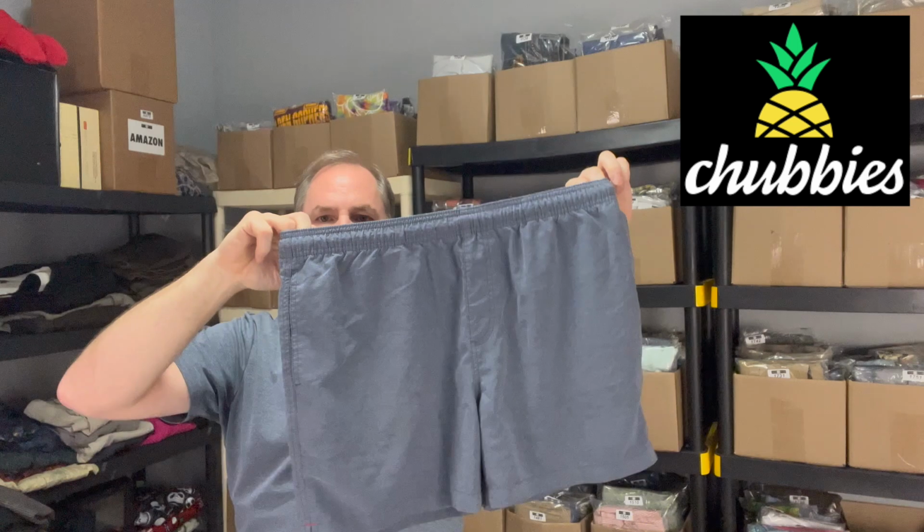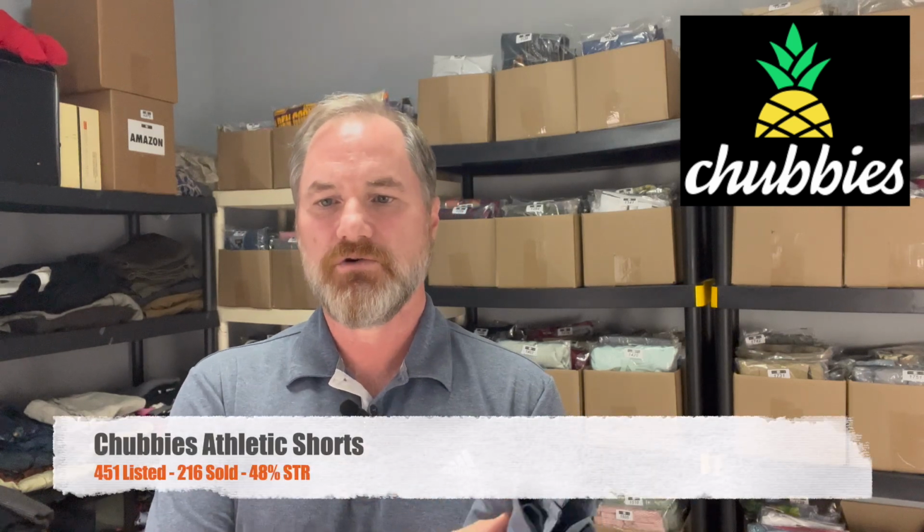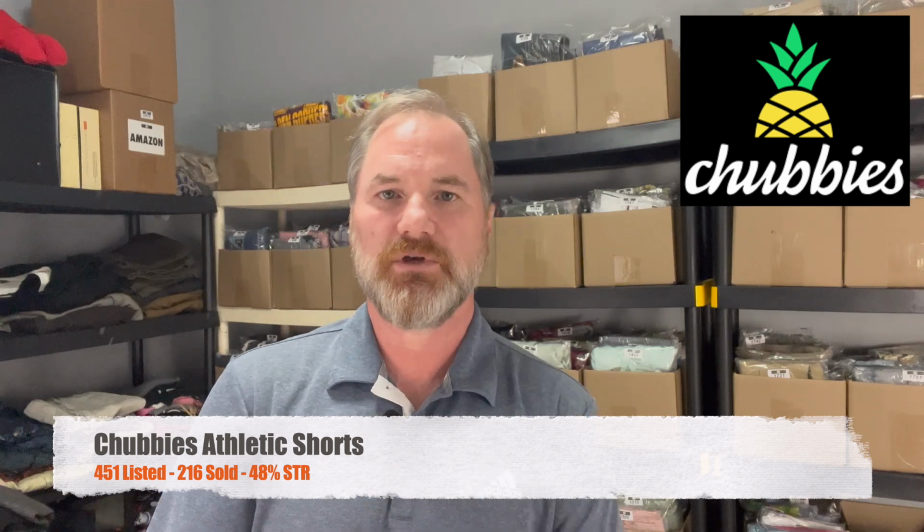All right, moving right along with shorts. Hopefully you've heard of Chubbies. So this is a pair of Chubbies. There is the brand right there, the logo. And this is a pair of athletic shorts here. Again, nothing too special about these, but the Chubbies brand sells really well. I've actually found this brand quite a few times over the last few weeks, and they've all sold pretty well. I haven't listed this one yet, but we'll get this one up this week. Currently, there are 451 listed, 216 sold for a 48% sell-through rate, and should get anywhere between $20 and $30.